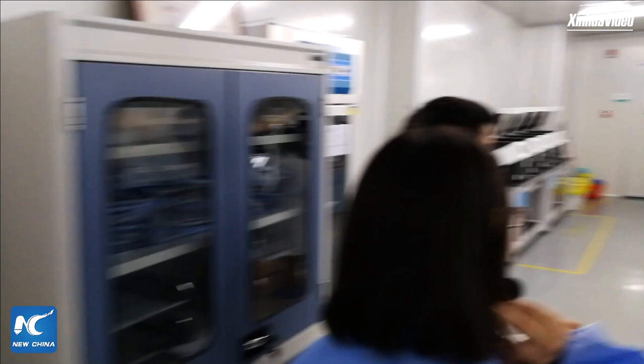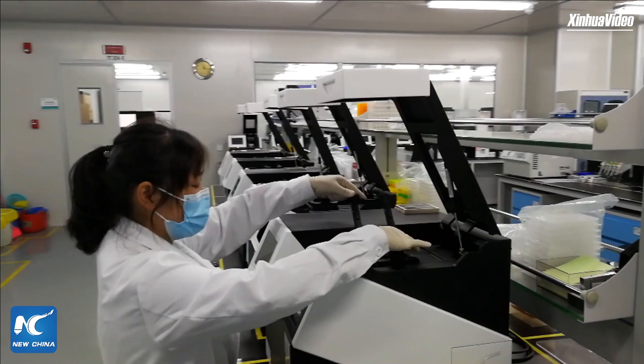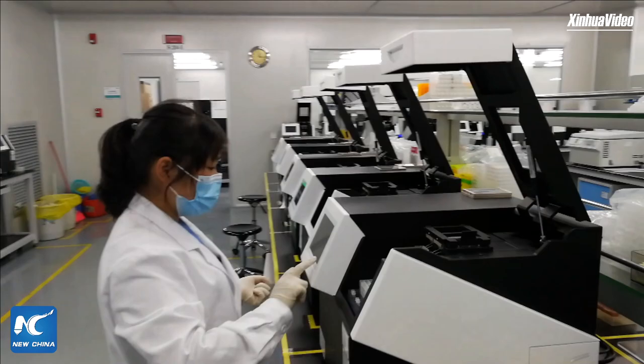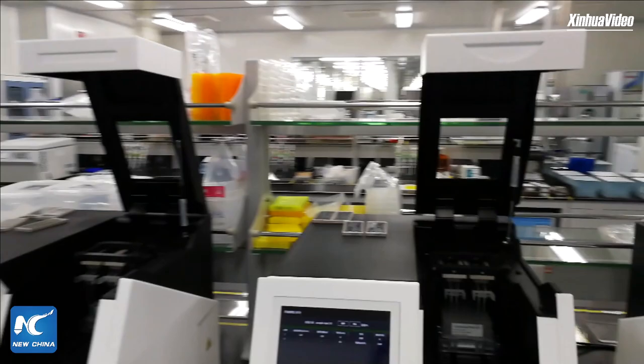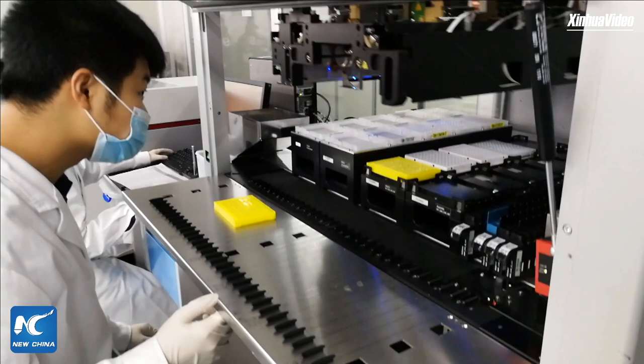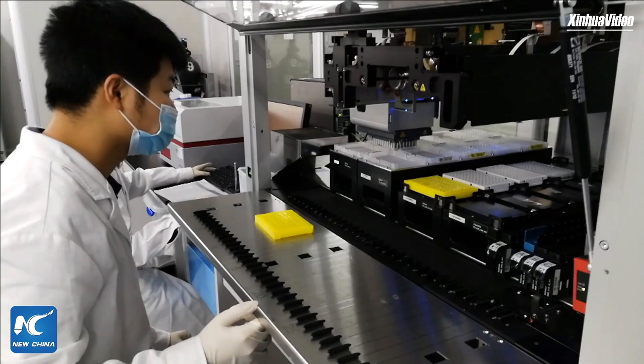So this is the first step we can get. These are the different steps we can take to get the genetic information out. That is called the sequencing process. For the first process, we need to get the DNA out from the samples we have there. And then for the DNA, we need to use that platform there. You can see one of my colleagues is operating the platform. We need to get enough DNA out from the sample. We need to replicate that to make sure we get enough DNA for the downstream processes.